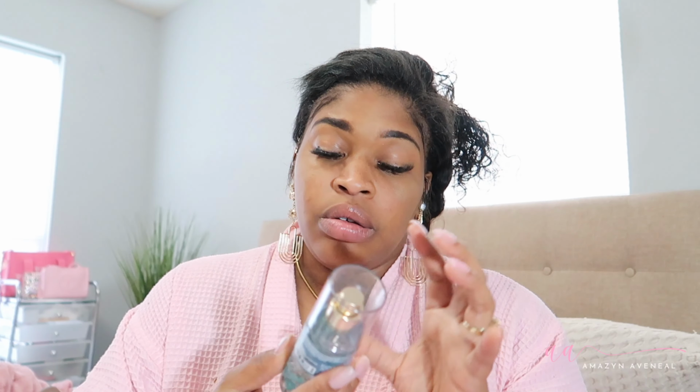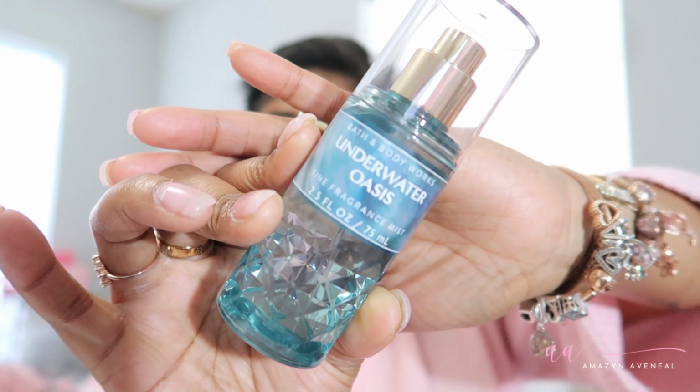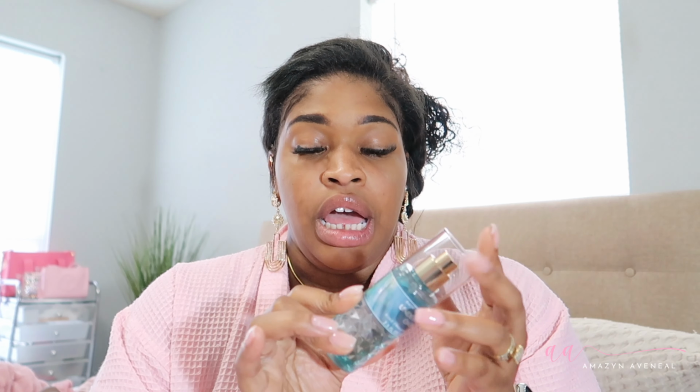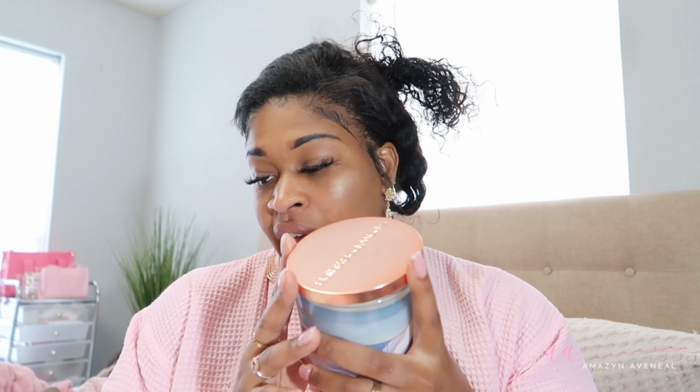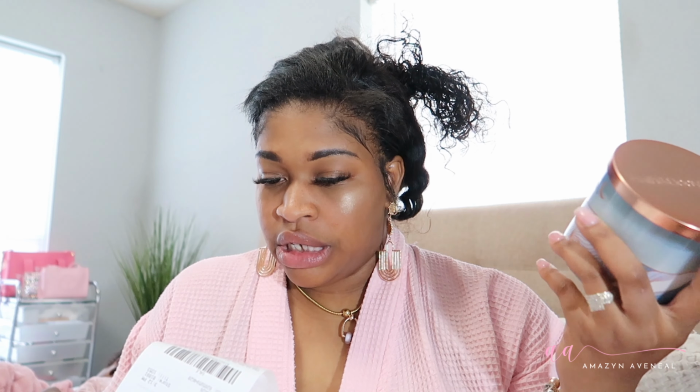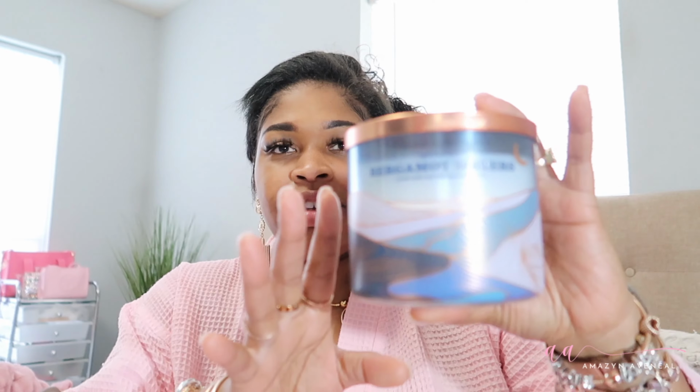Okay, so for this, y'all, I tell y'all, this smells so good. It smells like Underwater Oasis. So I picked up this can of bergamot waters today. It was $14.95, and then I used my 20% off, which made it $11.96. Plus tax came out to be $13.16. So that's all I paid for this, and it smells so good. And of course, I used some of my birthday money to purchase this. So, yeah. So this is that.